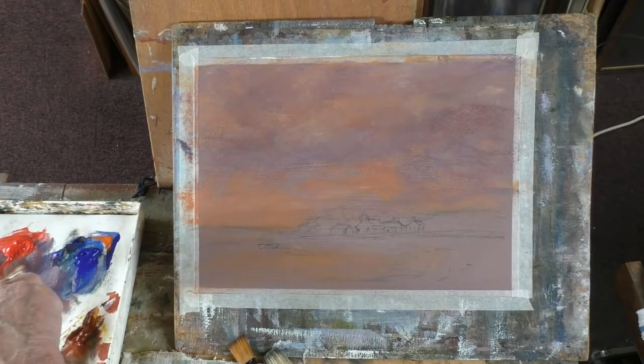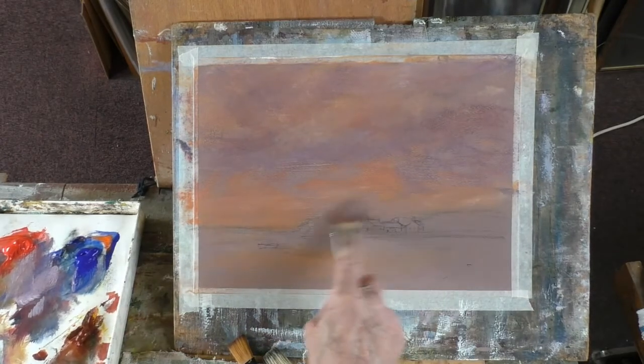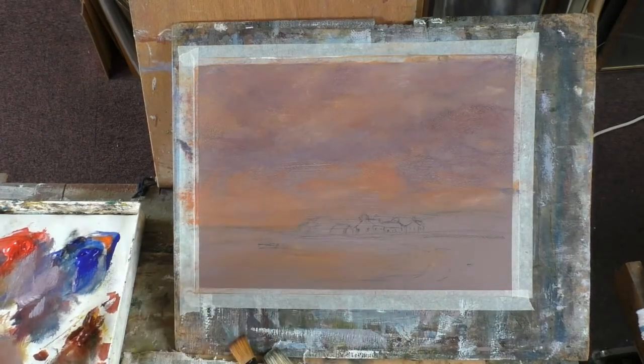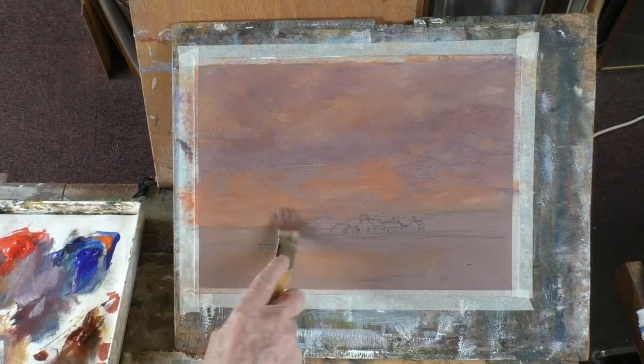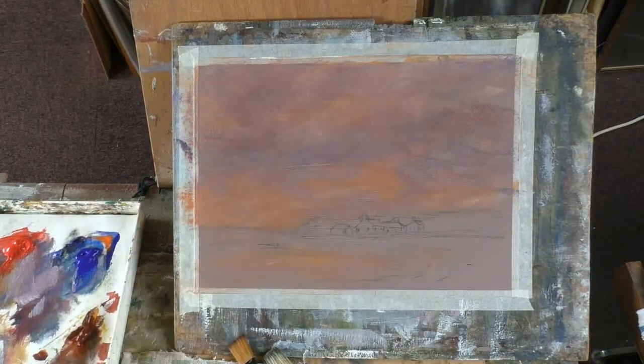That yellow ochre and the cadmium red makes a lovely sunset-y colour, doesn't it? Wow, this has some light clouds up the top there.